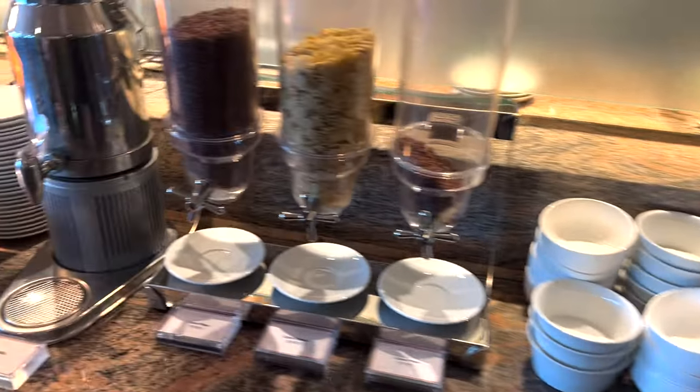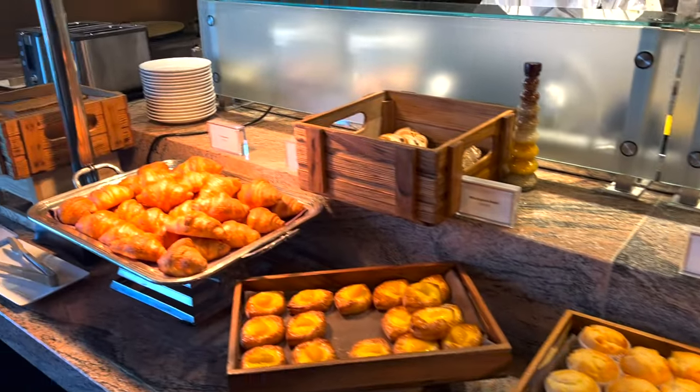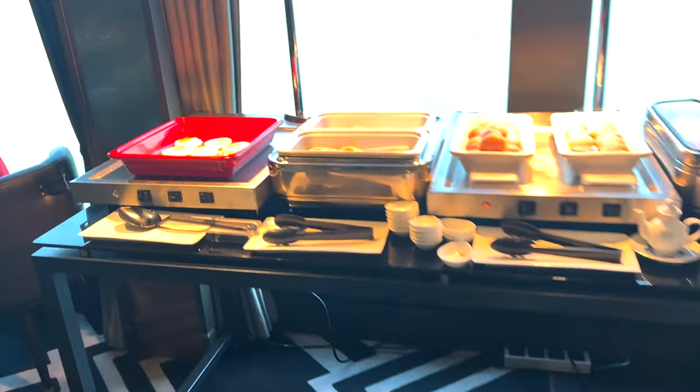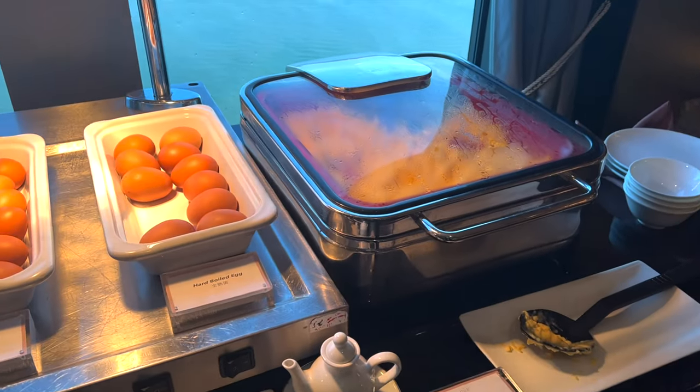They have porridge, cereal, pastry, and here's the additional egg. Scrambled egg as well.